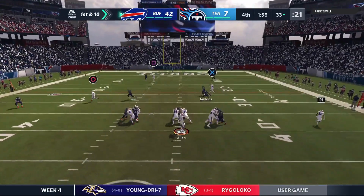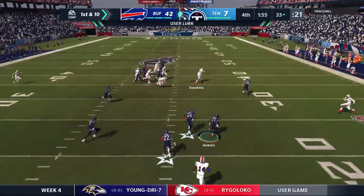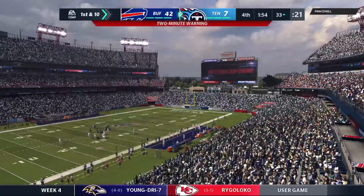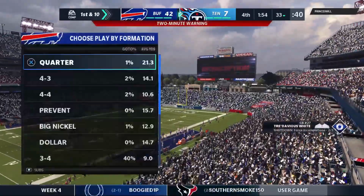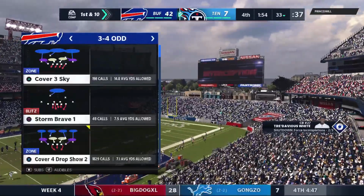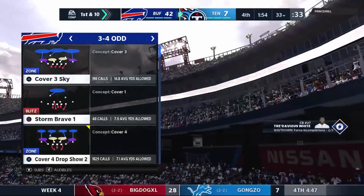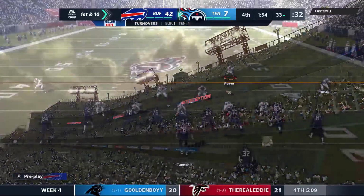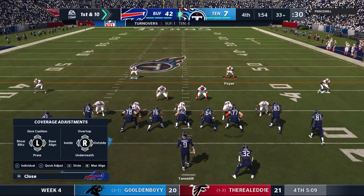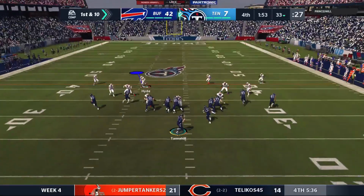On 1st down, Allen. This is intercepted. Picked off by Janoris Jenkins. And he's able to get it back to the 33-yard line. So the Titans in possession of the football here as we get you reset. They've got a 1st and 10 as they search for a late score.